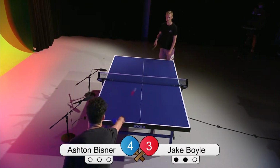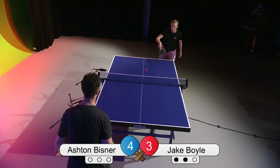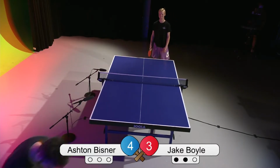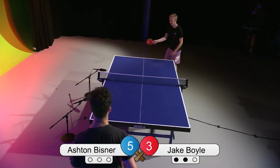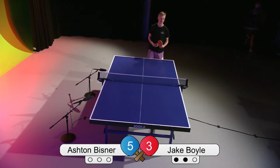Score's now 4-3. Ashton leading. Another strong rally. Oh, and Ashton takes the point there. So Ashton mounting a comeback. I think this is his first lead in this series. He never led in game 1 and never led in game 2. His first lead of the night in this series. Make that 5-4. Still a narrow game though.